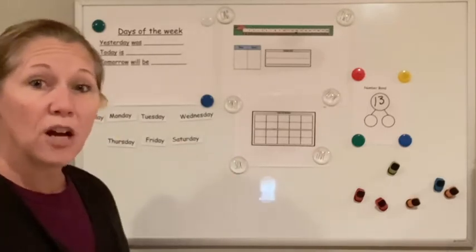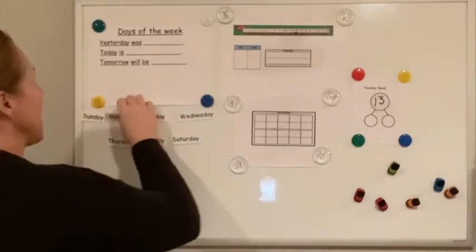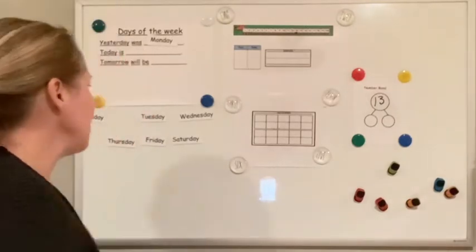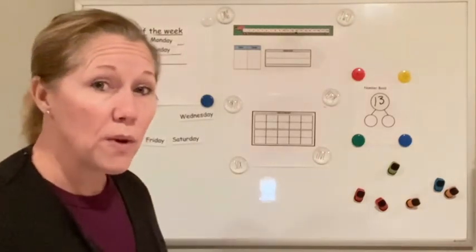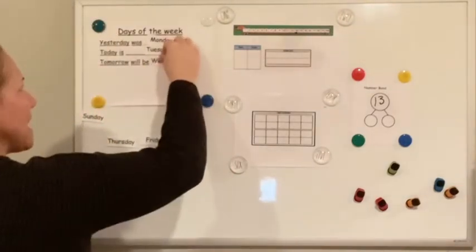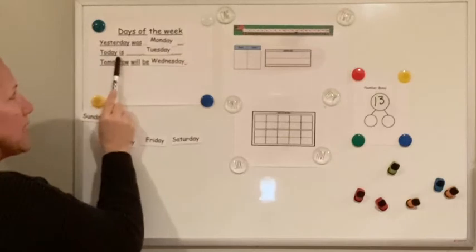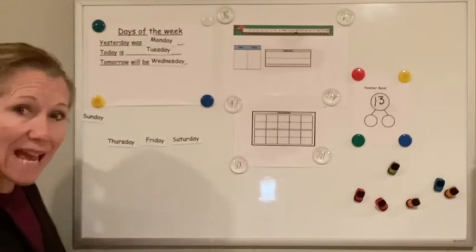All right, friends, who can tell me what was yesterday? That's right, it was Monday. And if yesterday was Monday, then today is what? Sunday, Monday, Tuesday, good job. And if today is Tuesday, tomorrow is going to be? That's right, Wednesday. Good job, friends. Let's read this. Yesterday was Monday, today is Tuesday, tomorrow will be Wednesday.